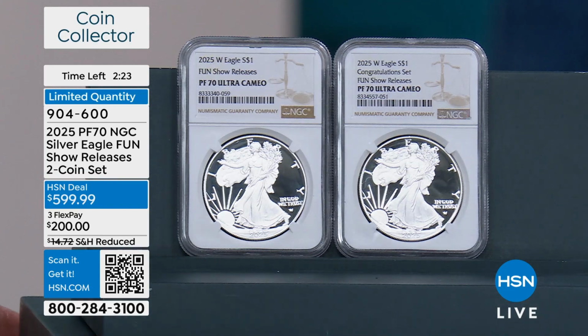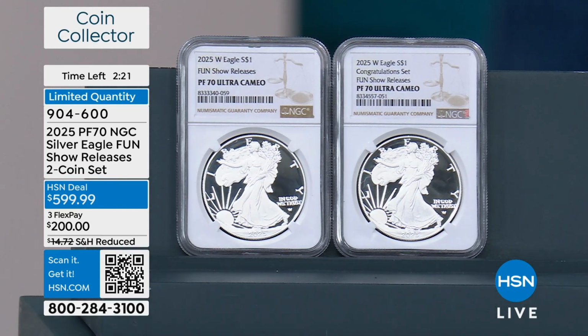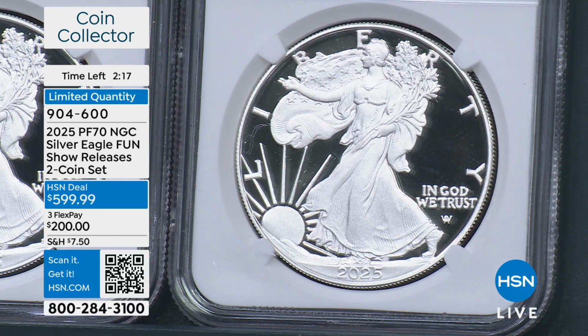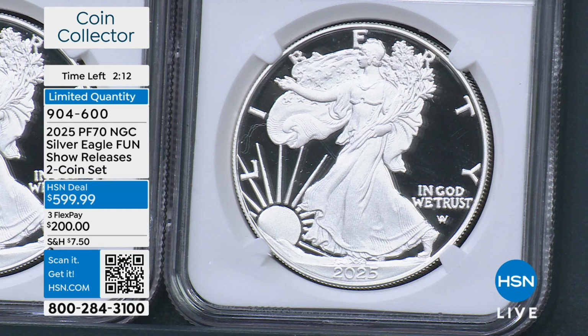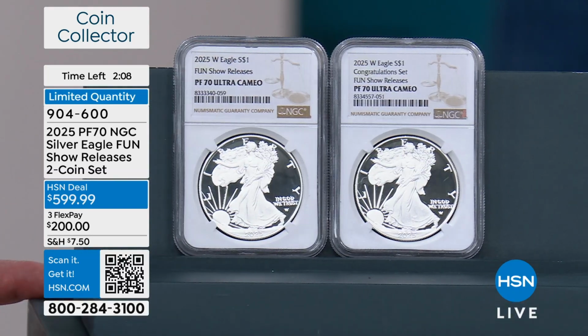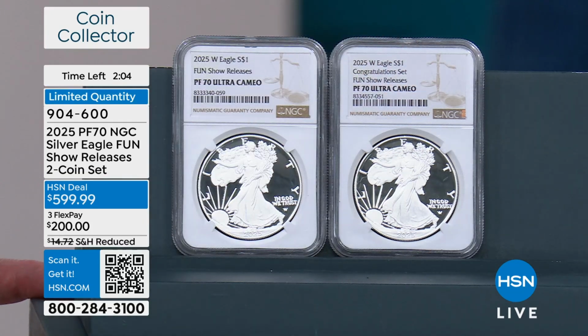So now you have rarity, and now you have popularity. You want a coin that's popular. Well, it's the American Proof Silver Eagle. And now you want to segment that down in terms of collectability. Well, show releases are big. The United States Mint stopped those for a long time because there were literally like riots, people trying to get coins there because they're worth so much more money.